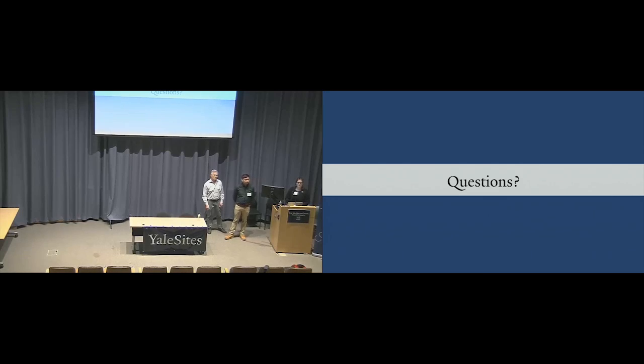Anyone else? Yes? The color Mark mentioned at the beginning, after you set the color, and later on if you want to change it, do we have to change it on every page, or is there a central place where you can change everything?